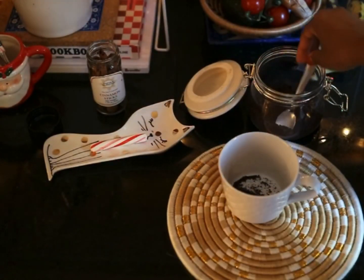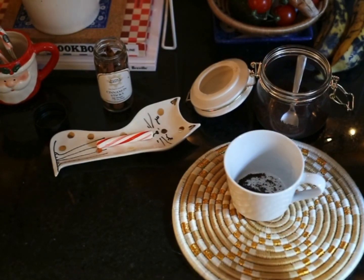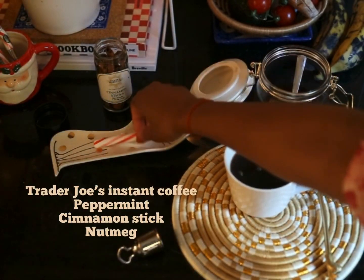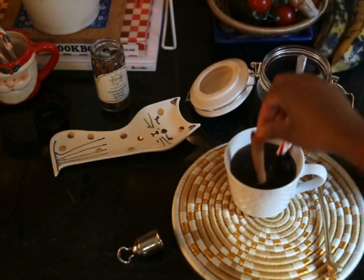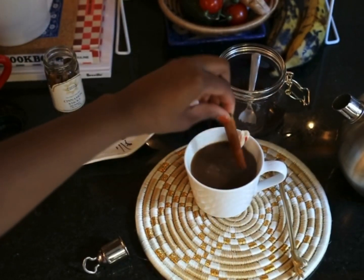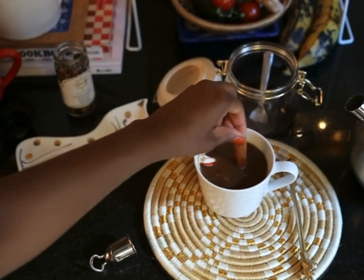I love to experiment with different coffees, and today I'm doing instant coffee because it's quick, but I want to make a little instant coffee with a little zest of peppermint, cinnamon stick, a little bit of cream, a dab of sugar. It's just so appropriate for this time of the year. And if I had nutmeg, I would sprinkle a little bit of nutmeg.